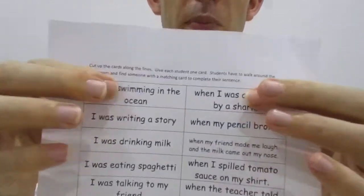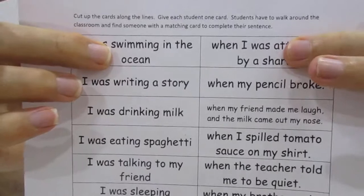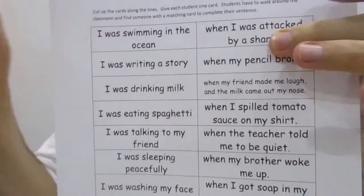Okay, moving on to the next activity, find your partner. This is another classic one. Basically, there are two matching halves. So you give every student one card, one slip of paper. They stand up, they walk around the room, they talk to the people in the class, it's a mingle, they find somebody with a match.